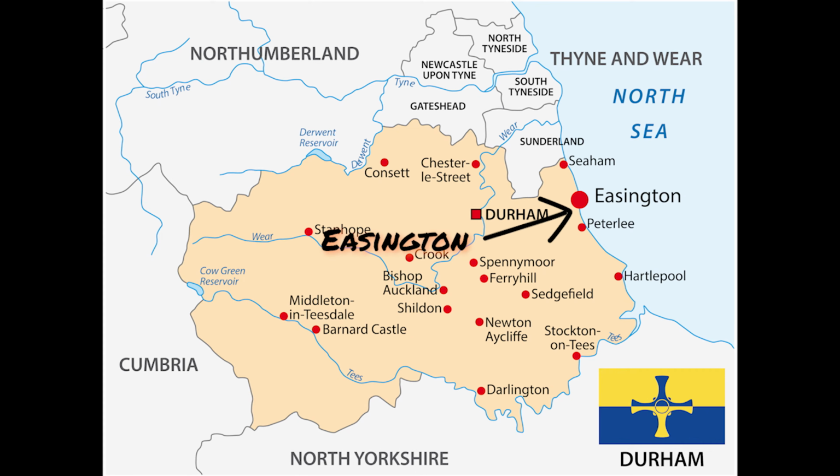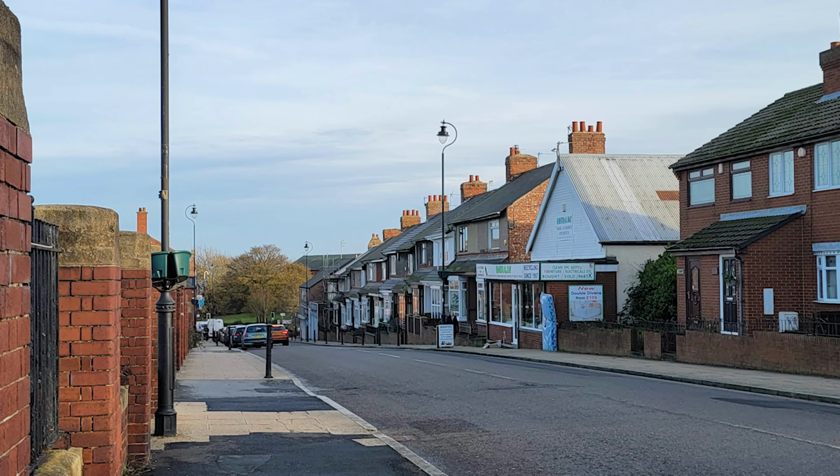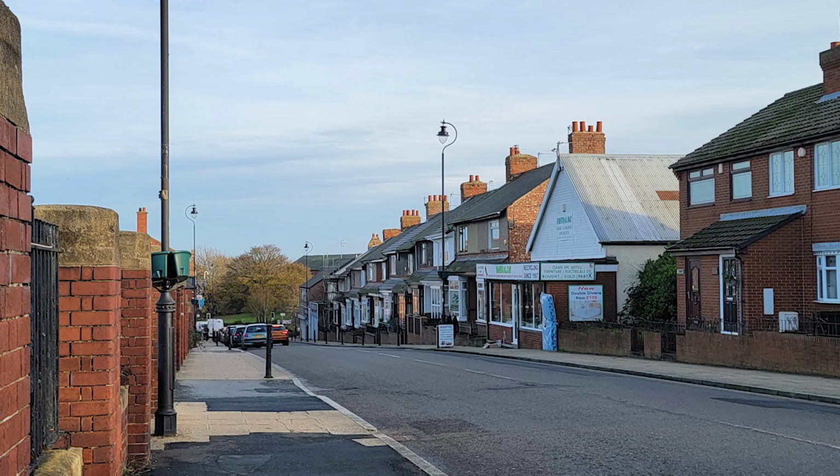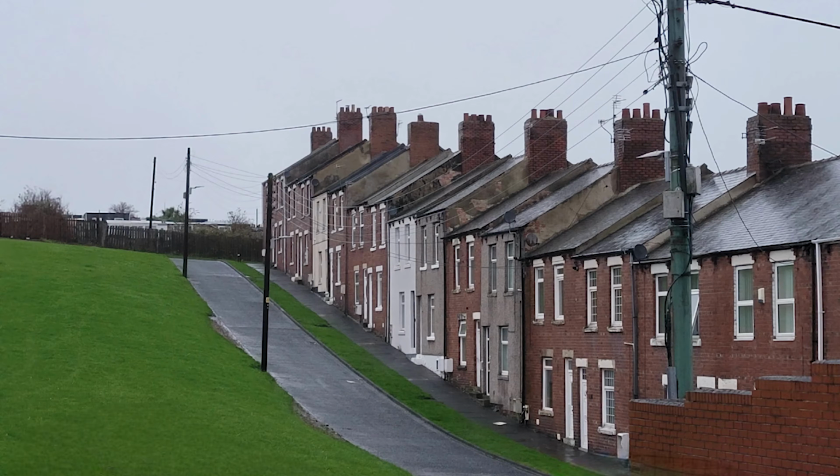Our adventure started in the small town of Easington, about 6 miles south of Seaham. We used to stay in Seaham and just go to the main beach there, but it's gotten way more expensive and crowded recently, and we just wanted to see some other nearby beaches. So we rented an Airbnb in Easington Colliery, which we knew was close to Easington Beach.